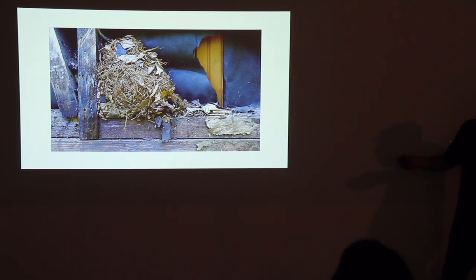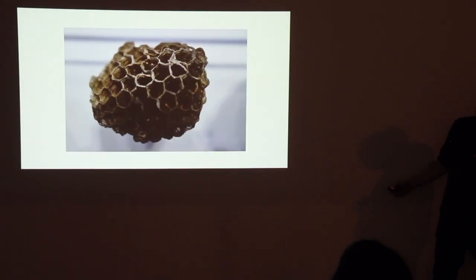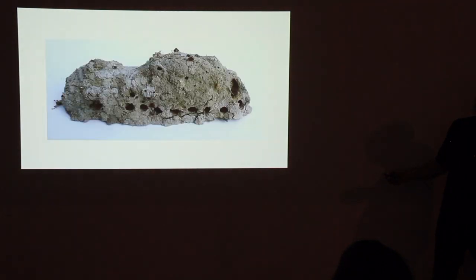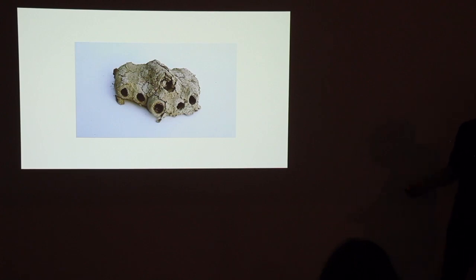they had everything in that nest. There were more than one nest, and there was more than one cheese grater on the inside. Paper wasps, different sorts. Mud wasps, hundreds and hundreds of mud daubers, which are basically fairly innocent insects. They don't sting you, and they take care of other insects that you may not like as much.